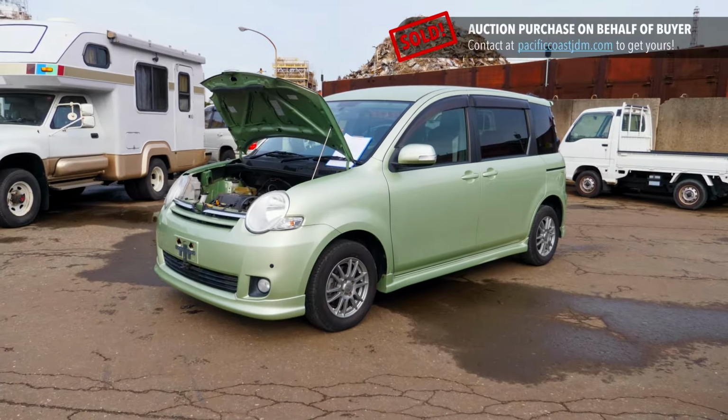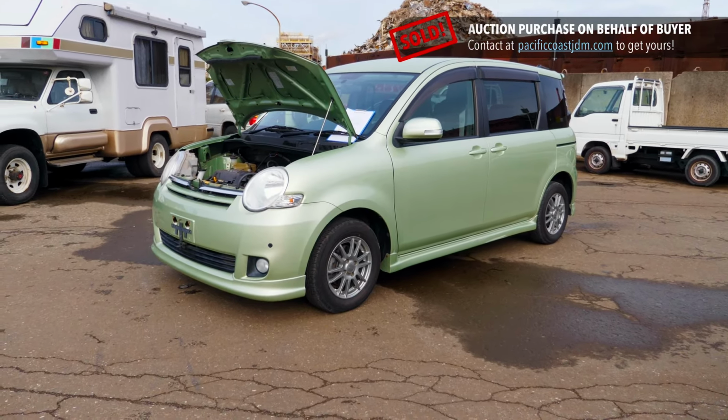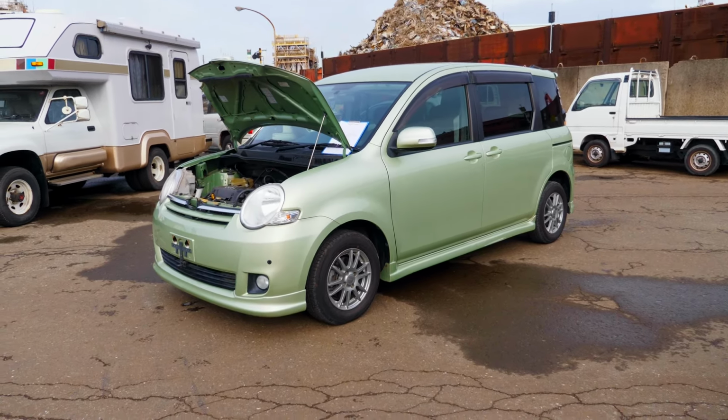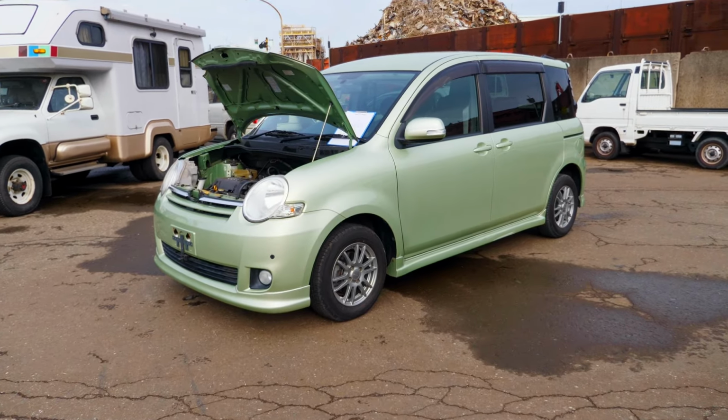Hey there, it's Derek here from Pacific Coast Auto in Japan, and we're looking at a 2008 Toyota Sienta. This one here was bought from auction for export over to Canada. My first time seeing one of these vehicles, and it's got a whole bunch of surprises. I really enjoyed looking over this car.